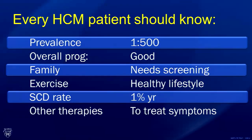It can be a genetic condition, meaning that we have to talk to each of the families about their hypertrophic cardiomyopathy and how they need to be screened. And we'll talk about that in a slide or two later.